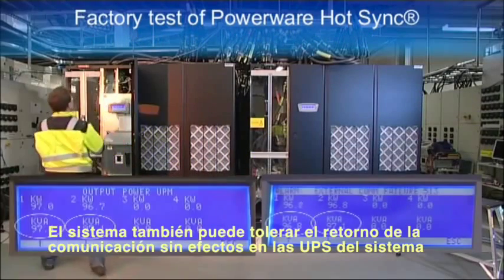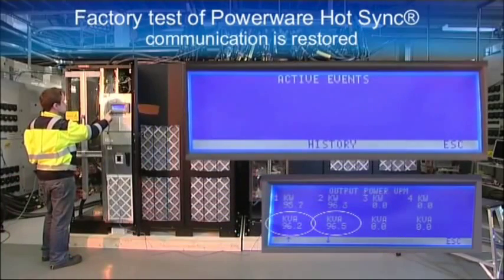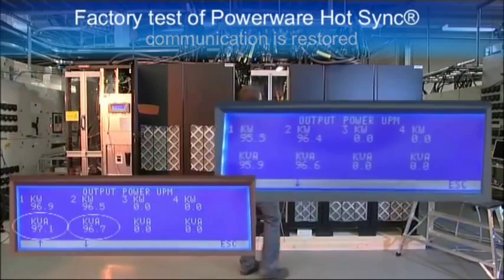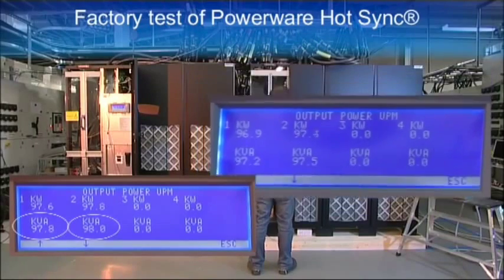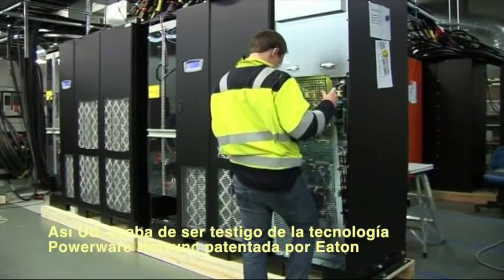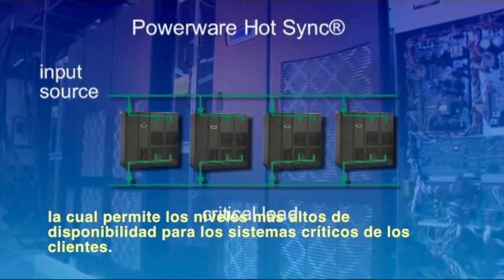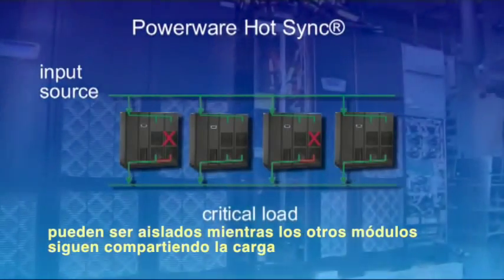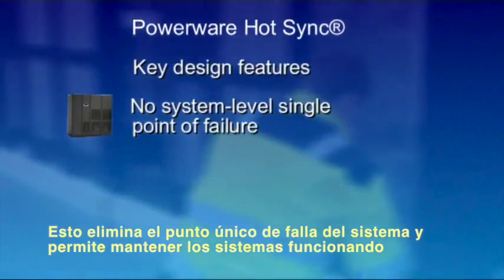The system can also tolerate when communication is brought back without effects in the other UPS units in the system. So you have just witnessed how Eaton's patented PowerWare Hotsync technology enables the highest level of availability for customers' critical systems. Even if one or several UPS modules are out of use for any reason, they can be isolated, while the others continue sharing the load and the entire system continues functioning without any interruption. It eliminates the system-level single point of failure and makes it possible to keep systems up and running.